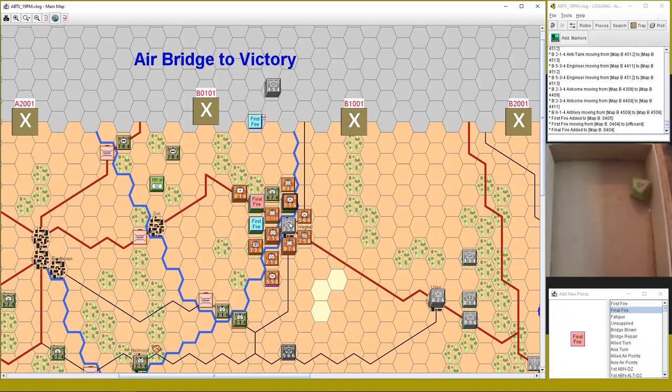Okay, so where are we up to? We have 67 ground factors going in against 9. So that's definitely 6 to 1, which is the maximum odds. Then we have quality. The Allies' average quality is 6, the Germans' is 4. So it's a 2 difference, which gives 1 column shift. You require a 3 difference to get 2. But it doesn't change anything anyway, because the odds are 6 to 1, which is the highest odds anyway.